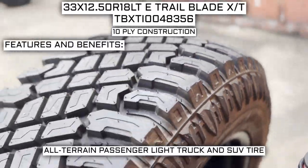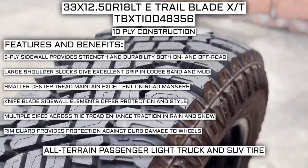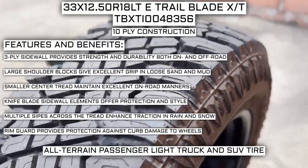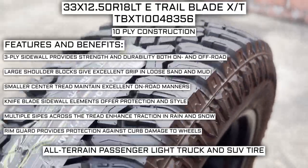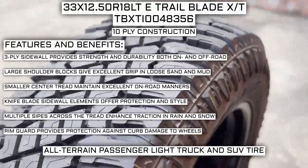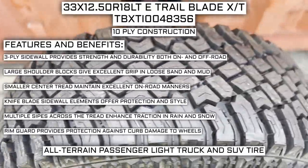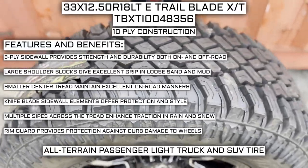Some of the manufacturer listed features of this tire include: 3-ply sidewall provides strength and durability both on and off-road. Large shoulder blocks give excellent grip in loose sand and mud. Smaller center tread maintains excellent on-road manners. Knife blade sidewall elements offer protection and style. Multiple sipes across the tread enhance traction in rain and snow. Rim guard provides protection against curb damaged wheels.